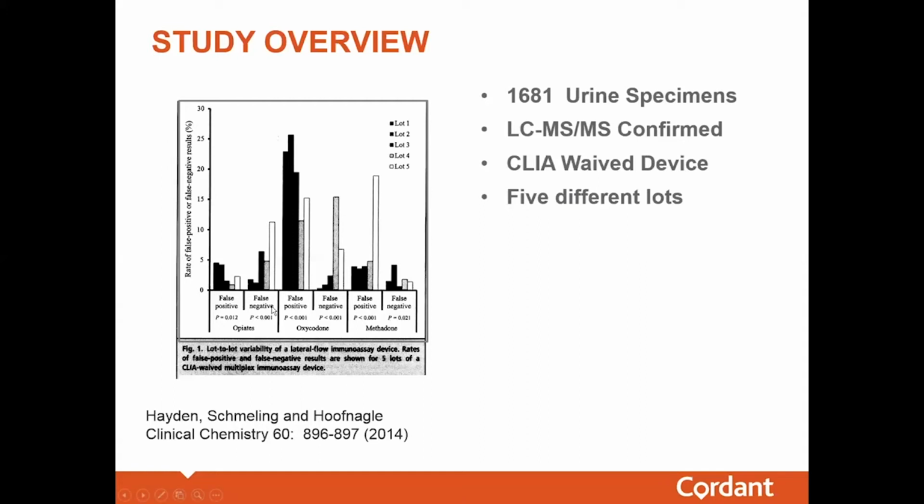They also looked at the false negative rate. These are specimens that on the on-site devices tested negative, but on the confirmatory test, there was positive opiate that was listed there. So the false negative rate for opiates ranged from approximately 2% in lot 2, up to a little bit over 12% in lot 5.